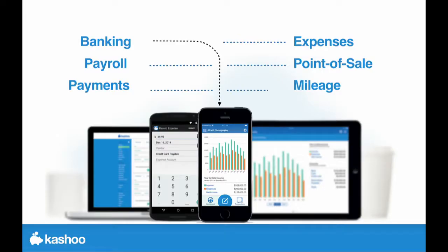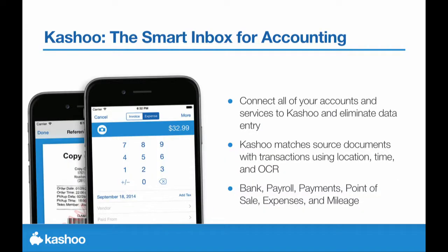And the way that you can think about Kashoo is we integrate with all of these services like online banking through Yodlee, payroll through companies like Paychecks, payments through companies like Square and WePay, plus all these other things like expenses, some point-of-sale systems, and mileage. So it really takes the work of doing the bookkeeping away from that small business owner, allows the data to automatically flow in to Kashoo, and they can go through it and then very simply review it, categorize it, and all of that hard work of bookkeeping is done for them in the background.